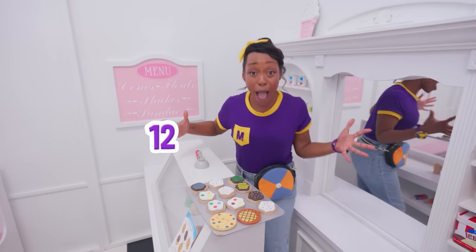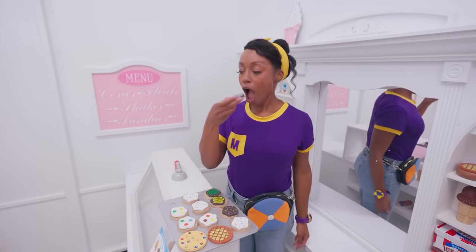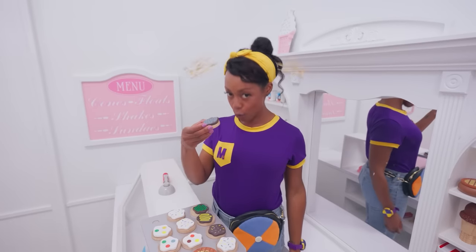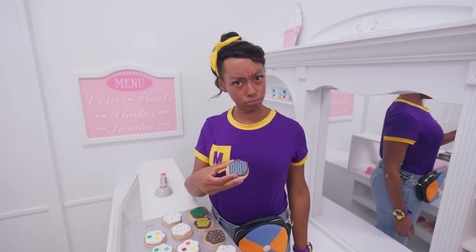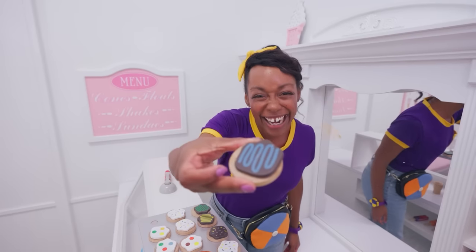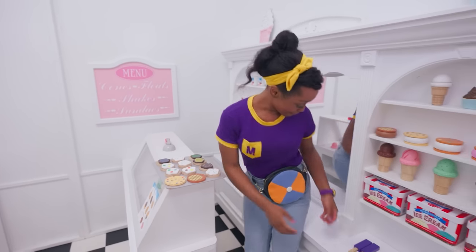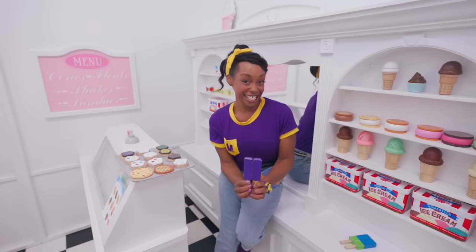1, 2, 3, 4, 5, 6, 7, 8, 9, 10, 11, 12. 12 crispy cookies. Let's taste one. Mmm, that's delicious. Would you like a bite? There you go. Mmm.